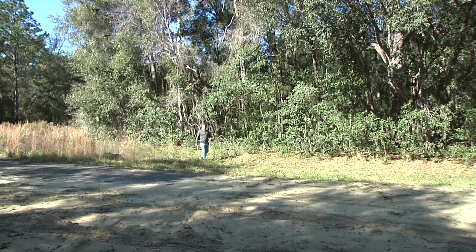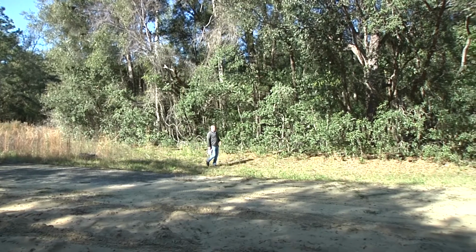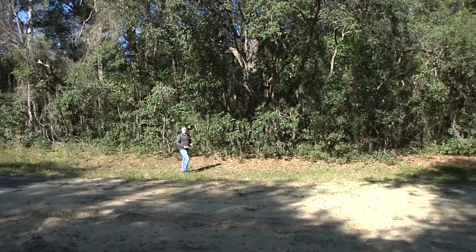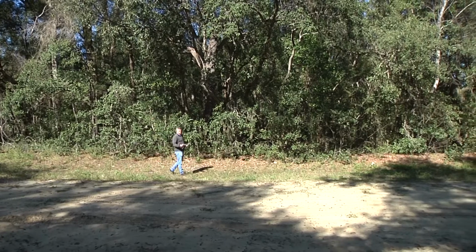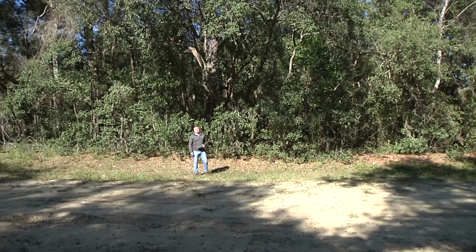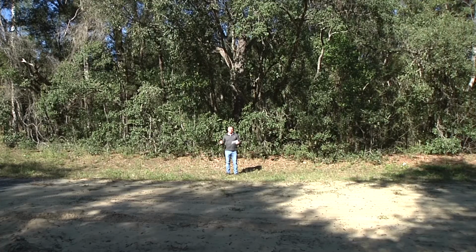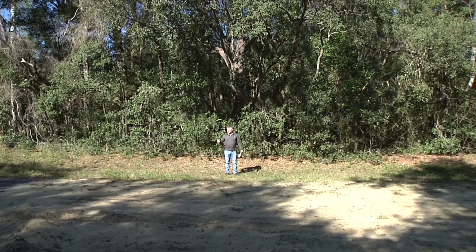There you have it, ladies and gentlemen, another beautiful buildable lot here in Citrus Springs, Florida. We are at 7721 Greendale Drive in Citrus Springs, Florida. This is a beautiful 0.32 of an acre property that we just showed you here. It's going to be 90 foot across the front, 135 down the left side of me here, 125 across the back, 125 back up to the front here.